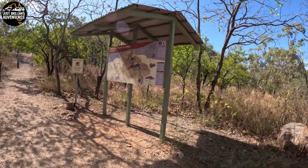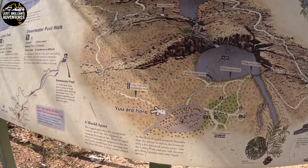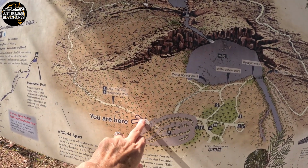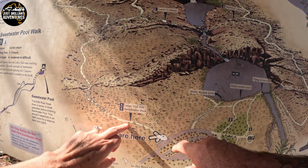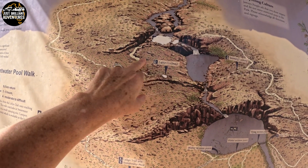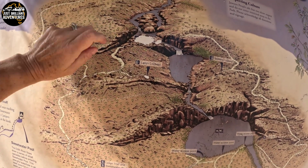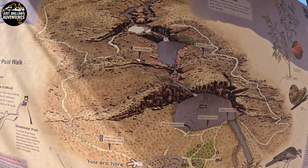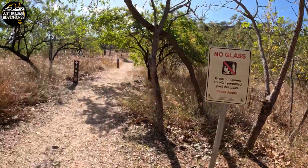I'll show you the map here. So we are, where are we? Where it says you are here. Here we go. We are here. So we're walking up this way, up to the lookout, and there's your top pool up here where you can actually swim. This must be the 8.6 kilometre loop, but we'll just go to this one here, have a swim, have a look around, feel the water, and then come back. Let's go.